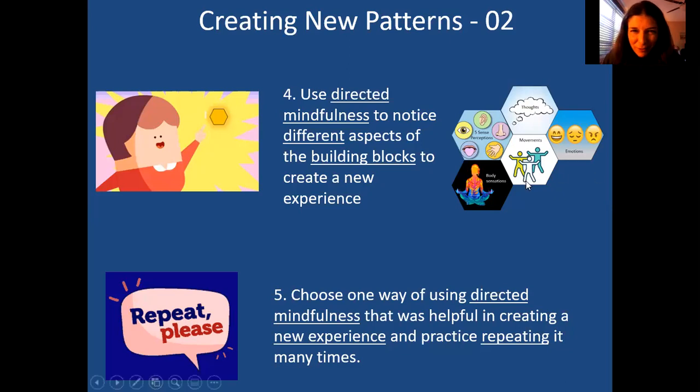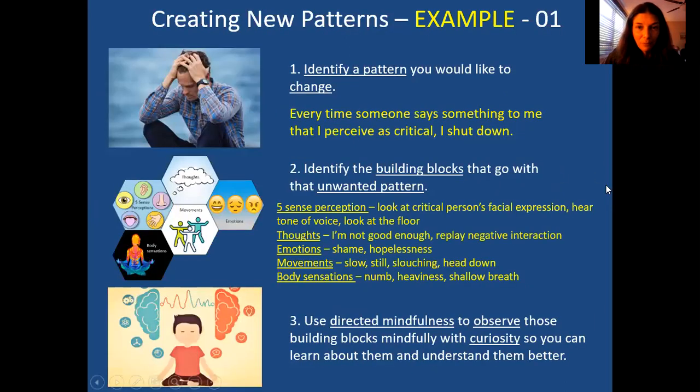All right, so see how this sounds a little confusing? So I'm going to give you an example. Let's say the pattern I want to change is every time someone says something to me that I perceive as critical, I shut down. Maybe I grew up and I was criticized by my parents or my teachers, and so my response back then was to shut down. And my response now is to shut down, right? Because I've memorized that pattern of response.